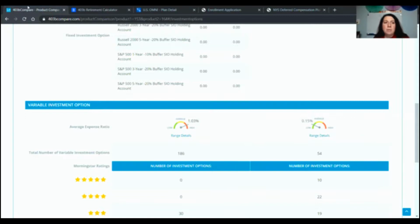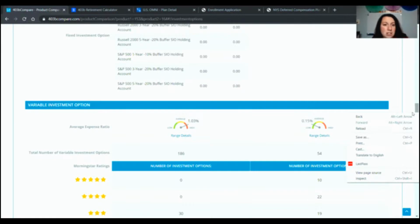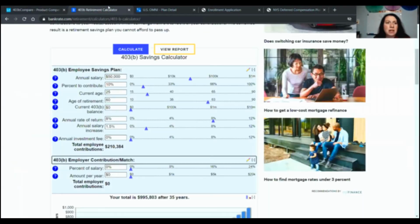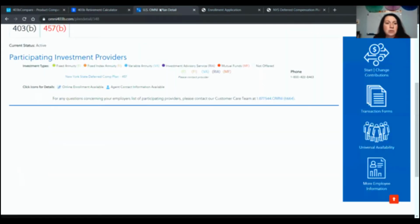403bcompare.com. I think this website was based in California, where they were trying to compare a lot of options within their California system. But California is huge, so most options that you can find elsewhere, you'll find on this site. Obviously, the New York State deferred compensation isn't on there, but those large 403B options are on there. So you can look at it through this website. You can use that calculator on bankrate.com.